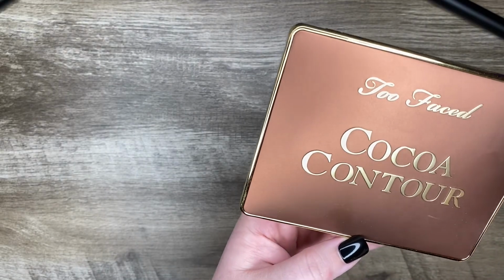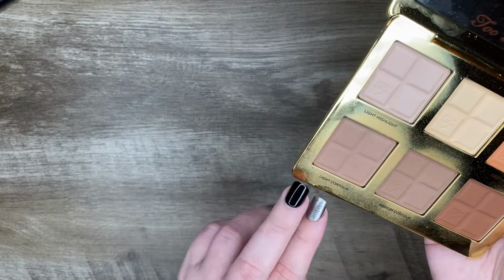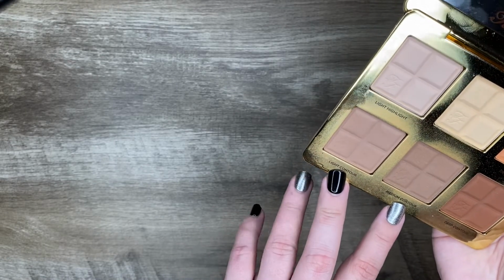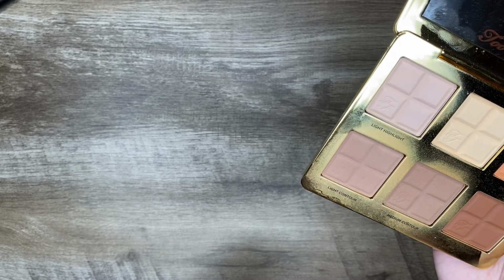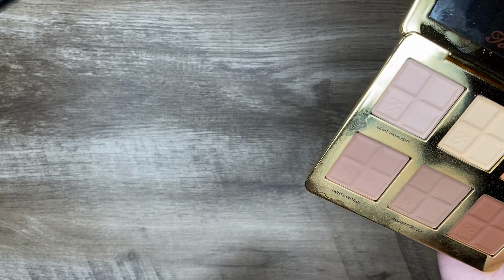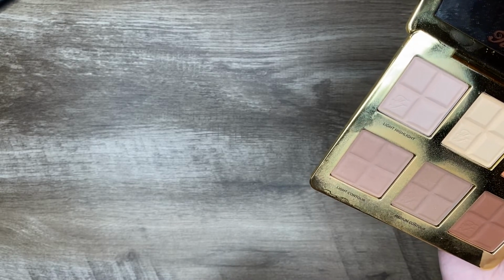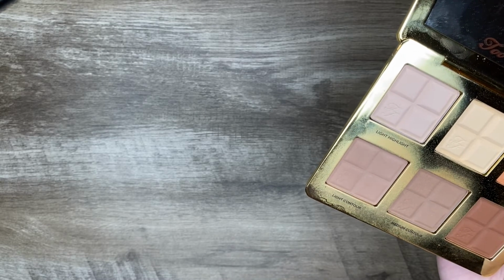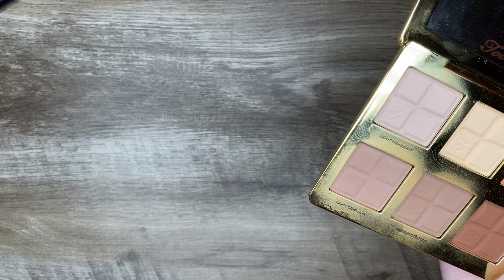This is the Too Faced Cocoa Contour, and I primarily use the shade Light Contour and Medium Contour, and I use those as contours and bronzers. I kind of don't contour my face, I just do a general contour slash bronzer around my face and down my cheekbones, and that's about it. I don't like to add too much darkness to my skin because my skin's very pale. Any kind of contour and bronzer almost looks out of place, no matter how pale it is.